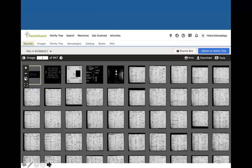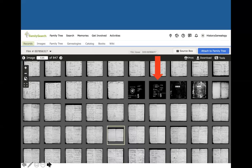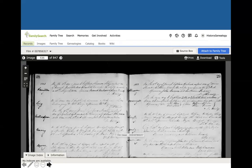So if I go ahead and go to the film, I noticed that there is a black box that says 1. So this is going to be item 1, and we know that we want item 6. So I'm going to scroll down all of these images until I find item 6. And then if I click, I see that there are baptisms there. So just pay attention to possible item numbers so that you don't have to browse through hundreds of pages.